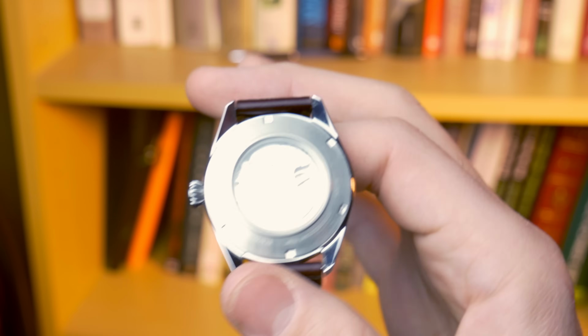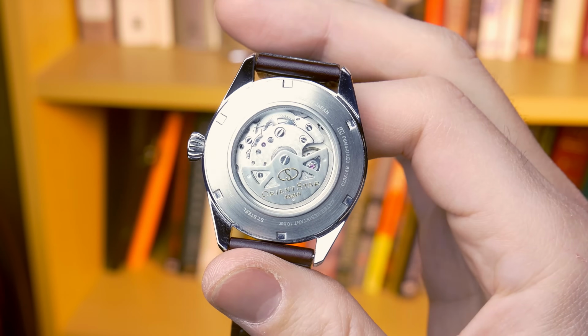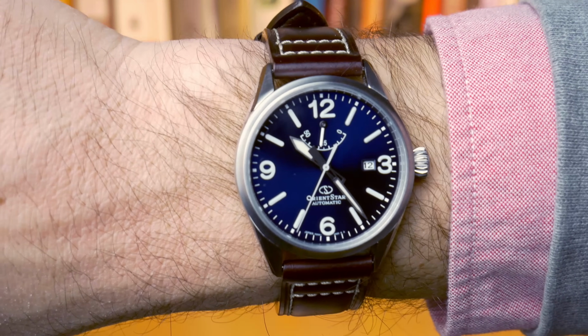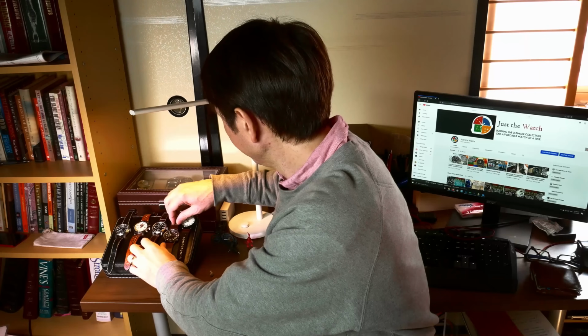But eventually the price dropped on these in Japan, and I was able to pick it up for $350. As soon as I saw that price, I immediately jumped on it and bought it, and I've been really happy with the watch. This is one example of these kinds of watches where a lot of times with Orient, the prices fluctuate like that, and you can get pretty good deals on them.